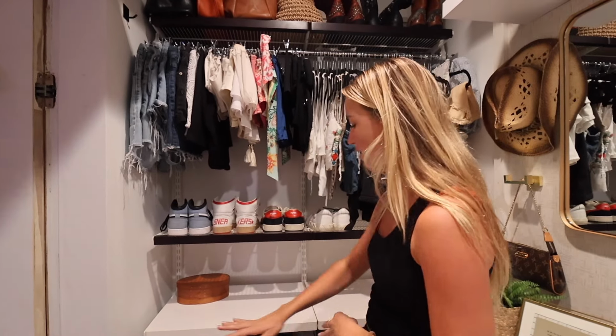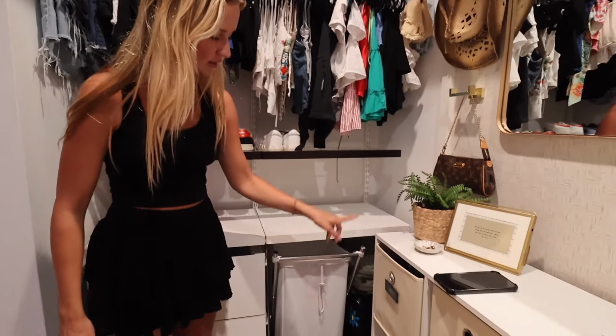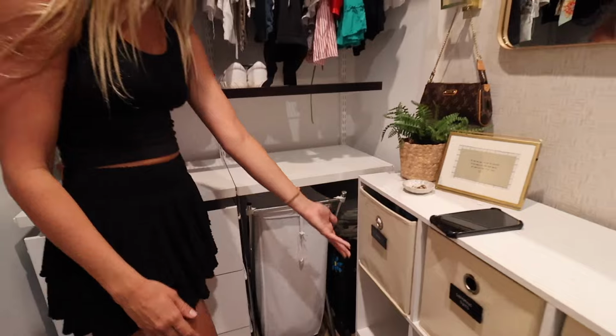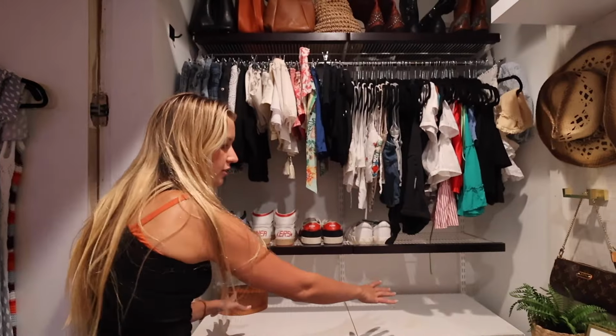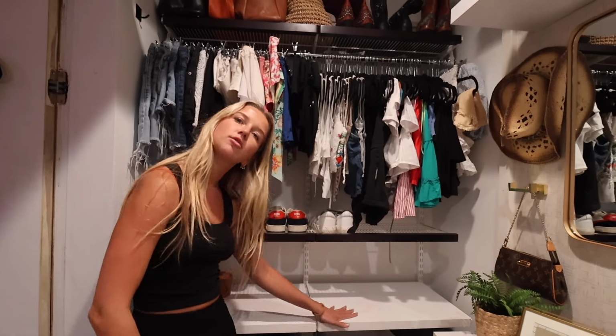Earlier I said that I wasn't 100% sure if I loved this spot over here, but after clearing everything off the top, I have my laundry basket, my suitcase, and everything down there ready for whenever I go on vacation. I like having this open space because if I come home after a long day, I can just throw my stuff down on the table and not have to worry about it.